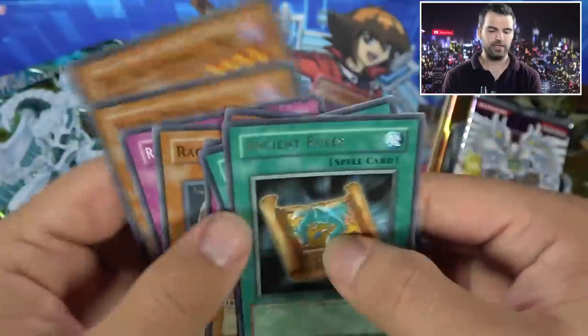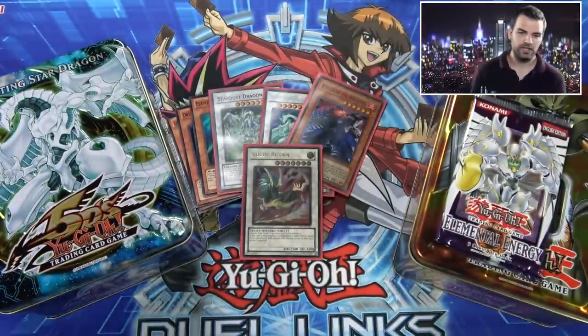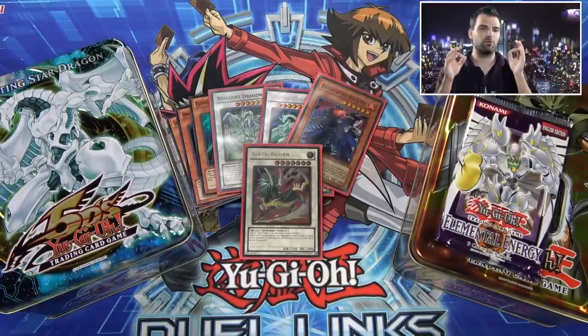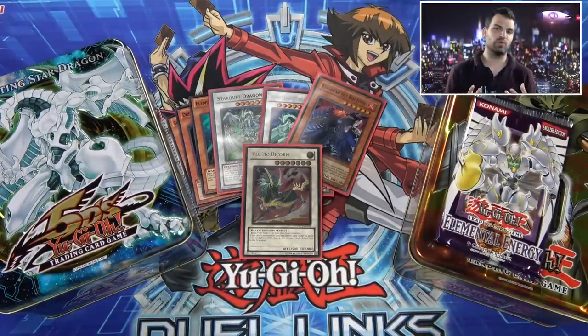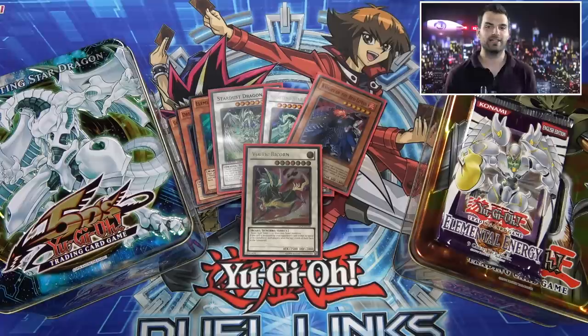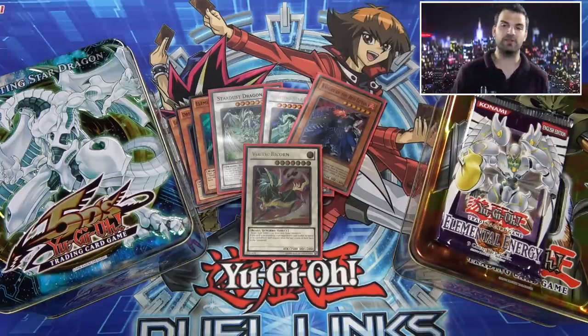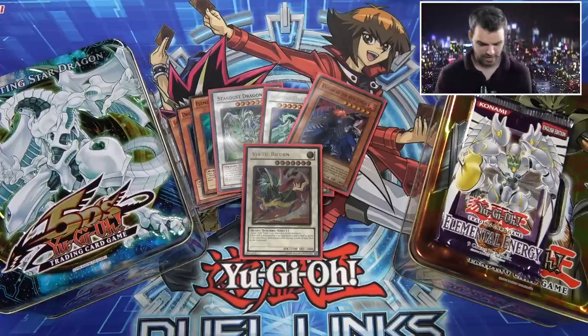Nice. Honestly, I didn't want to bring it up, but Strike of NEOS is actually the set I've opened the most and pulled the least amount of foils from. Just want to throw that out there. It's literally one of my favorite sets from GX, period, just because it has six samurais. But why don't I pull foils from this set? I don't know. Especially Ultimates. It just doesn't happen, guys. It just doesn't happen. All right, last pack of Destiny, you guys.